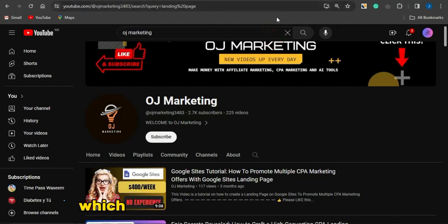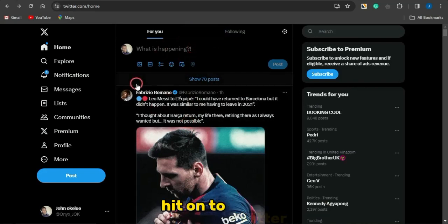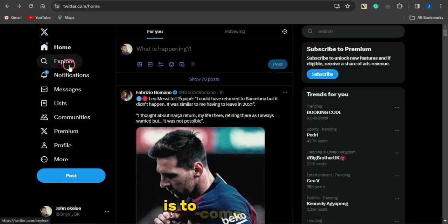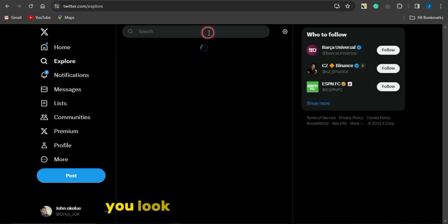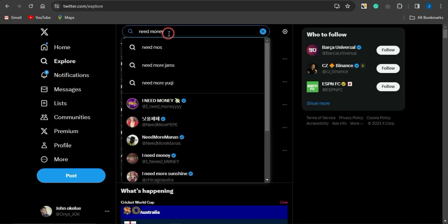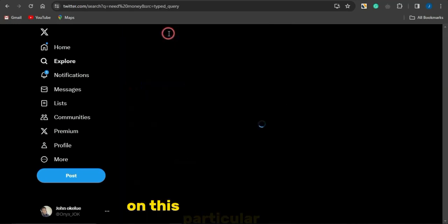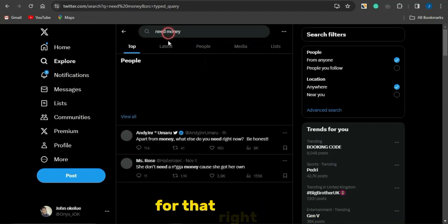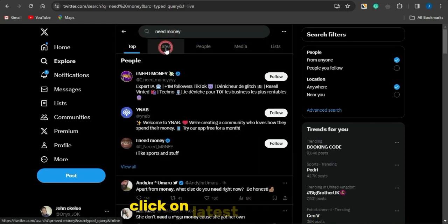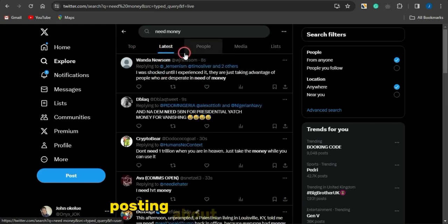The first platform which you want to simply promote this on is Twitter. If you head on to Twitter, all you need to do is come on to this particular section which says explore. If you click on explore, guys, you want to simply go to searching for stuff related to the kind of offer which you are promoting. So what I'm going to do is search for "need money" in this section. Once I search for that, I can click on latest right here, and I'll be able to see a lot of people that are actually posting about needing money.